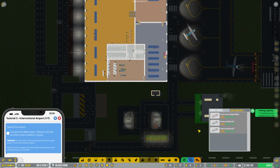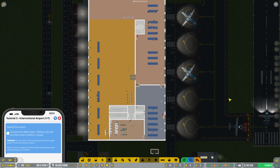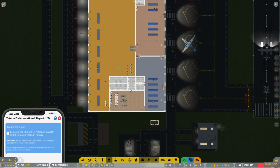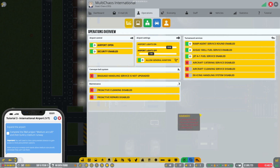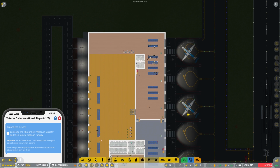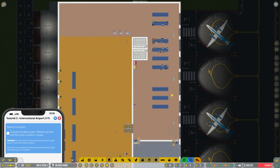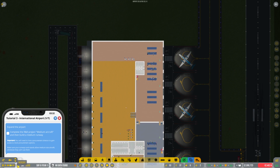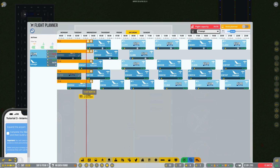Okay, we've got our fuel trucks. So really, let's see. Are these guys refueling? Oh, I have to switch it on. Ha ha. Keep forgetting that you have to switch on everything as you go. So now Jet A1 fueling should start giving us some more money as well. Excellent. So let's continue this. Can we? Yeah, we're going as fast as we can.